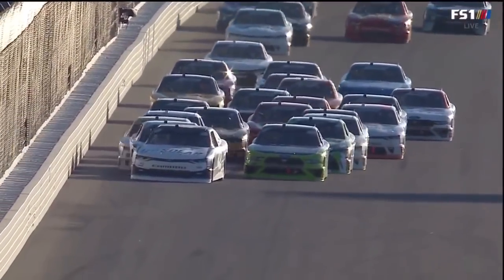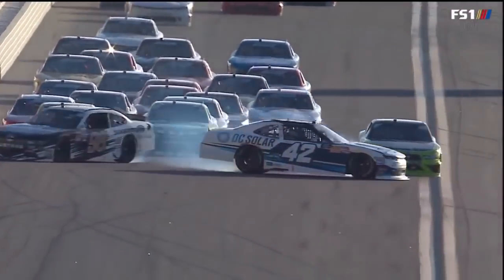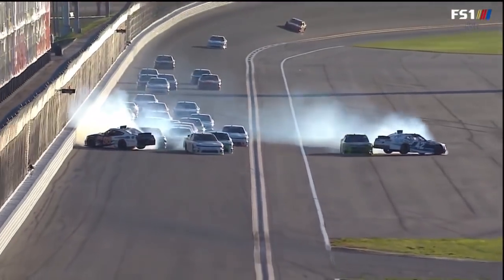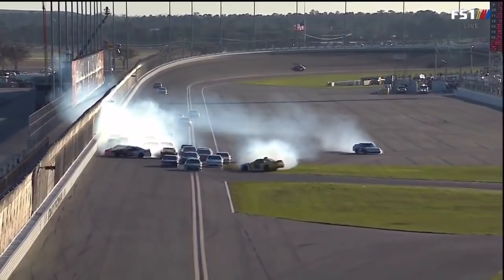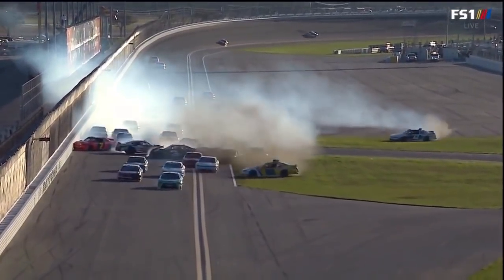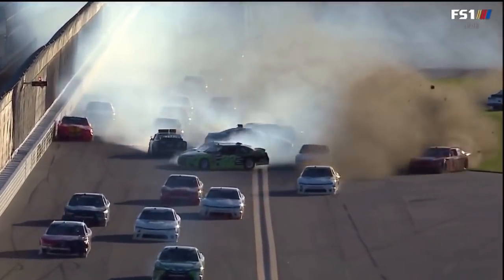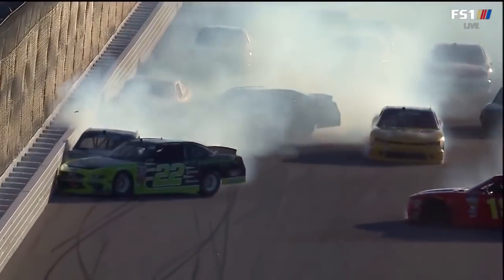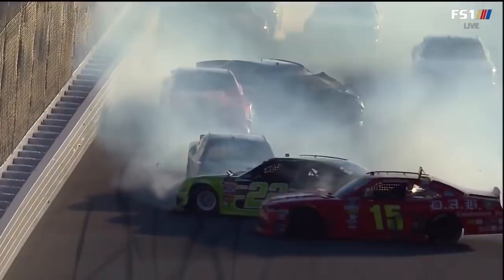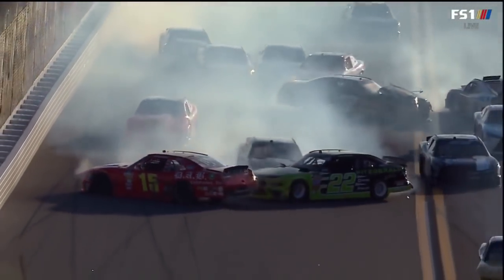This will tell the tale here. So it looks to me from this view that Kyle Larson just didn't quite get high enough on Eric Almirola. He was trying to maybe protect the inside a little bit, and the push wasn't quite as square as he needed, again, with the car not at full speed. You can see Joey Logano into the outside wall. There's Joe Nemechek in the 15 Johnny Davis car.